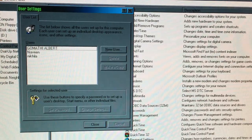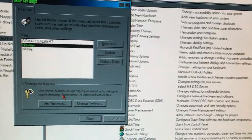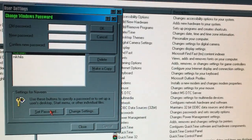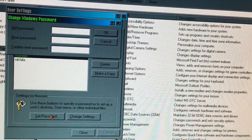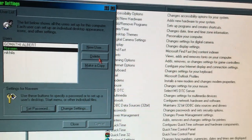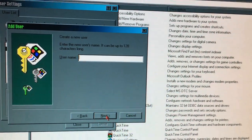Users, I don't know if we'll have access to that. Hey, I actually do have an account on here. Interesting. I'm logging in as a guest right now, so I wonder if I can set the password. Wow, I can change a password, even though I literally logged in with a guest account. Oh, wait. You have to know the old password first, which I don't know. Well, can I make a new user?